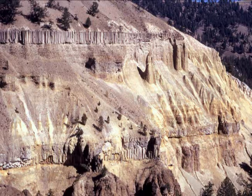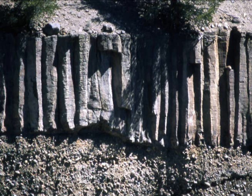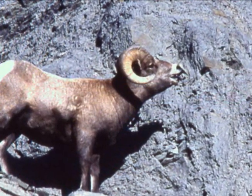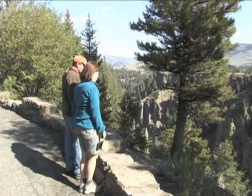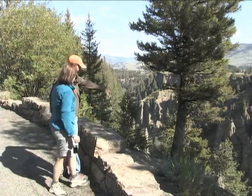Right up here, there's a series of overlooks above the Yellowstone River. Nice views of the river below and bands of columnar basalt in the cliffs across the canyon make these pullouts worthy of a quick stop. You might also see some bighorn sheep in the area. Use extreme caution and stay behind the rock walls. We lost a couple of people to deadly falls here in recent years.